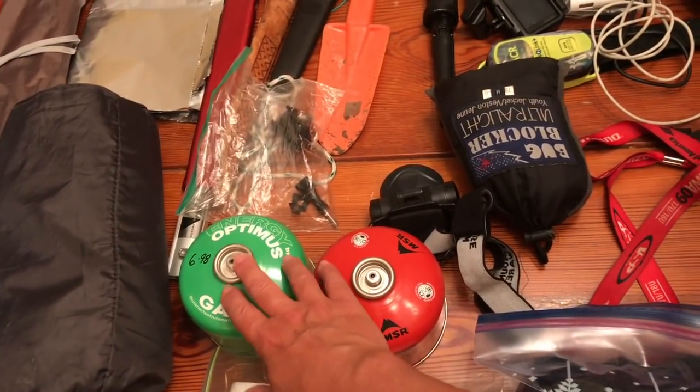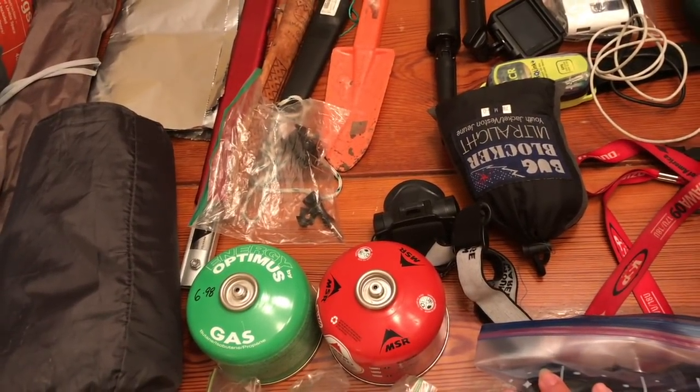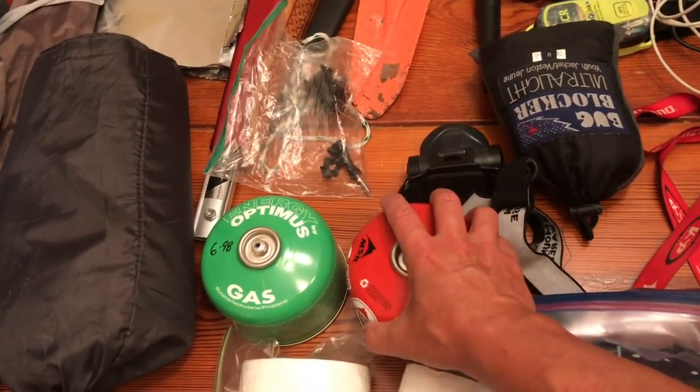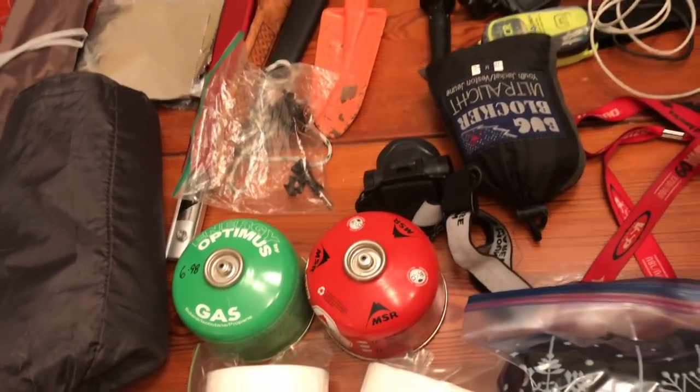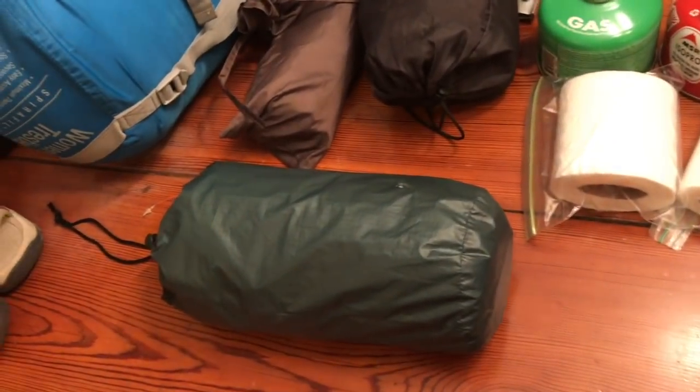2 fuels. I usually bring just one. It depends. We've got rain for 2 days expected, so I don't know if I'm going to be able to cook on a fire, and you never know if one of your fuels is faulty. And I'm kayak camping and I'm only doing 1 small portage, so the weight isn't a huge deal.